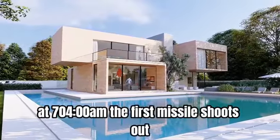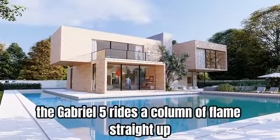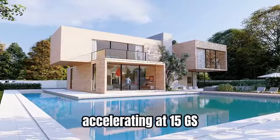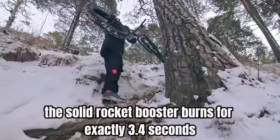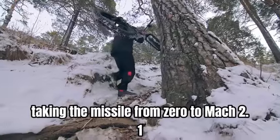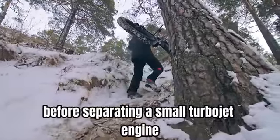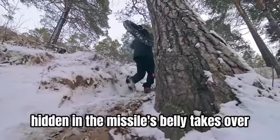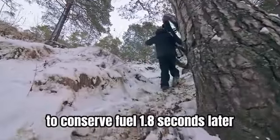At 7:04 a.m., the first missile shoots out. The Gabriel 5 rides a column of flame straight up, accelerating at 15 Gs. The solid rocket booster burns for exactly 3.4 seconds, taking the missile from 0 to Mach 2.1 before separating. A small turbojet engine hidden in the missile's belly takes over, throttling back to subsonic cruise speed to conserve fuel.